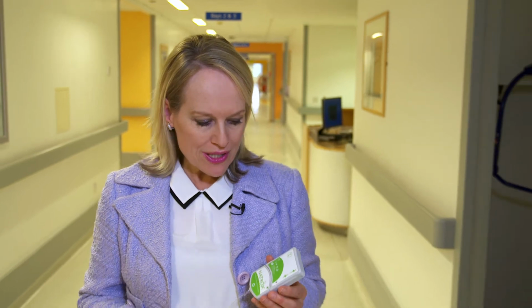This is the NATROX oxygen delivery system developed here in Cambridge by a university spin-off company called Inotec AMD. The device uses a miniaturized version of technology developed for the space industry, condensed into a gadget so portable and easy to use that it scored 98% for patient acceptability.